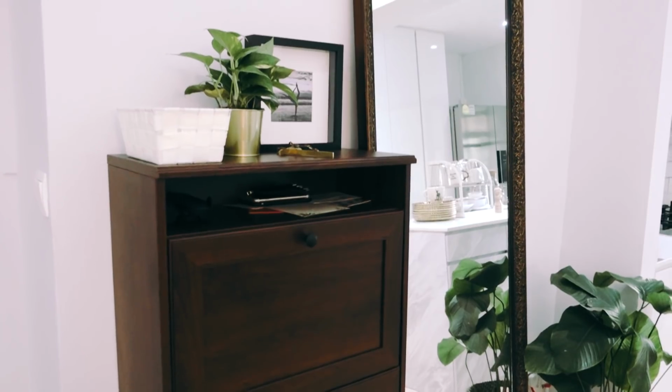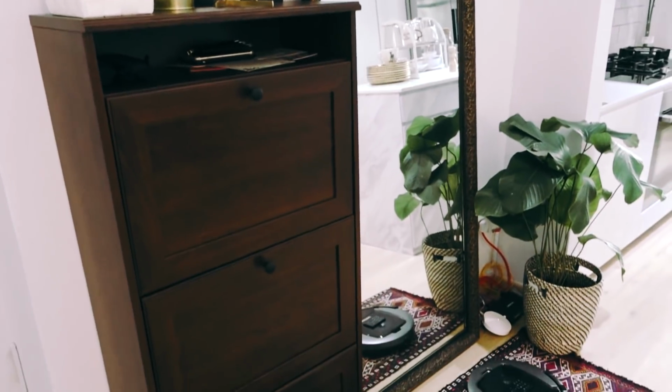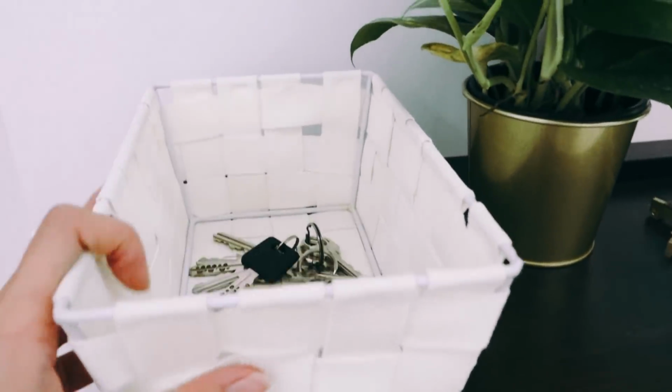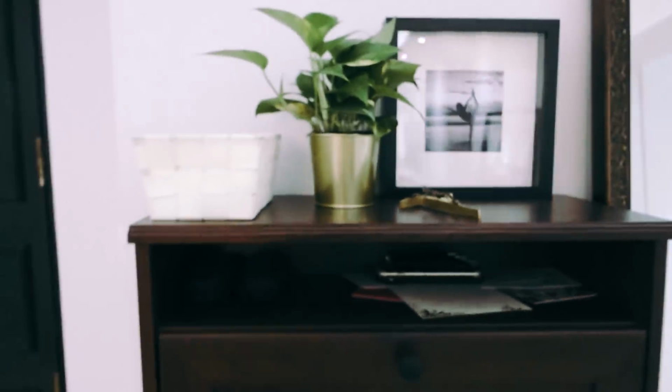My home. This is my very first home and I'm very excited to show you guys around. So let's start with the entryway. Right next to our door we have a shoe cabinet that is meant for James. So he keeps all his shoes and our everyday shoes in here. We have a little basket that we keep all our keys inside so we don't misplace them.